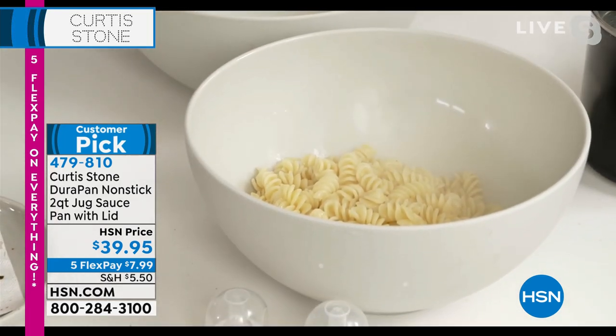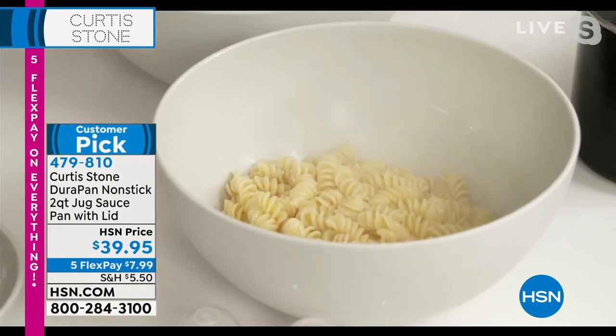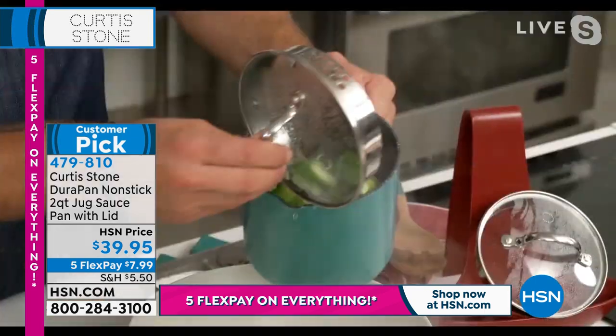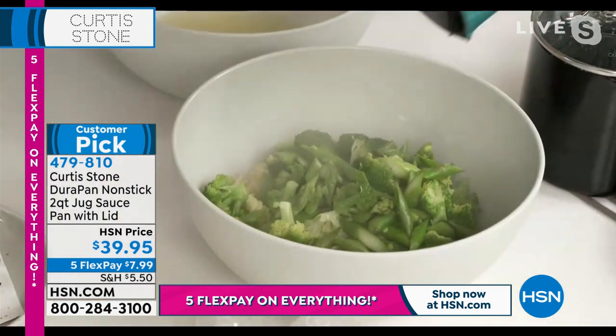And then I've got my veggies. This is a little finer because I've got some peas and stuff, so I'll strain that out too. And then we go straight on in, and that's our veggies over the pasta.